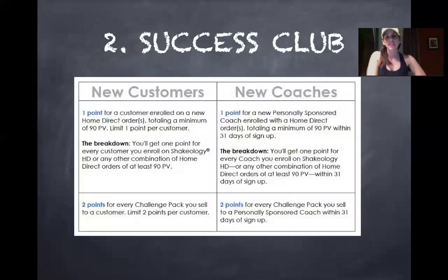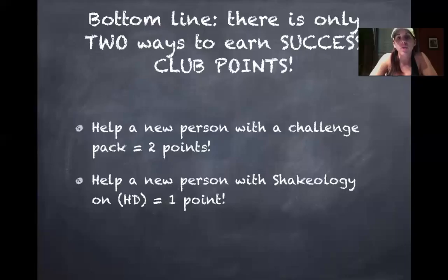All right, so Success Club, that's the second goal that we talked about. This little chart is very detailed, and it gives you the breakdown of how you can earn points. And when you get this recording, you can pause on this chart and really soak it in. But let me make it simple. The bottom line is that there's only two ways to earn Success Club. If anybody tells you there's another way, they're lying. There are only two possible ways to earn Success Club.